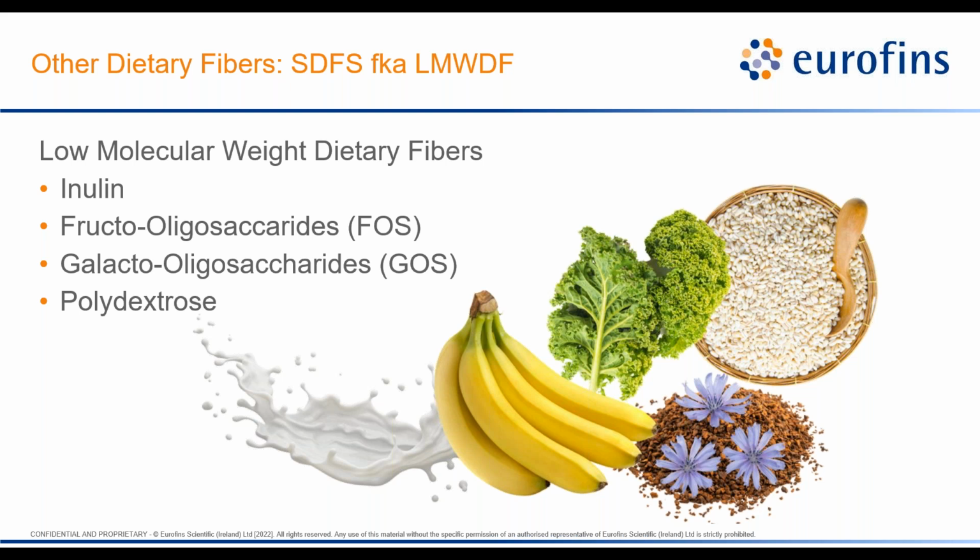These fibers are also sometimes referred to as non-digestible oligosaccharides, and these fibers are namely affiliated with their impact as prebiotics for digestive microbes. These fibers are also shorter chain carbohydrates comparatively to their high molecular weight counterparts. Examples of these fibers are inulin, fructooligosaccharides, which are also known as FOS, galactooligosaccharides, also known as GOS, and polydextrose. So those are all very common examples of this category of fibers. In terms of whole food ingredient sources, though, examples would be chicory root for a contribution of inulin, and then other sources would be bananas, barley, kale, those type of materials.